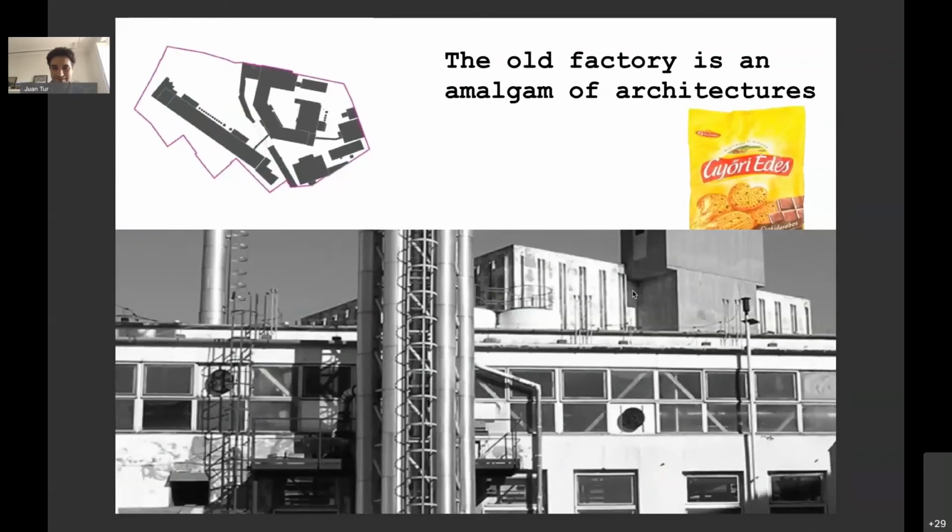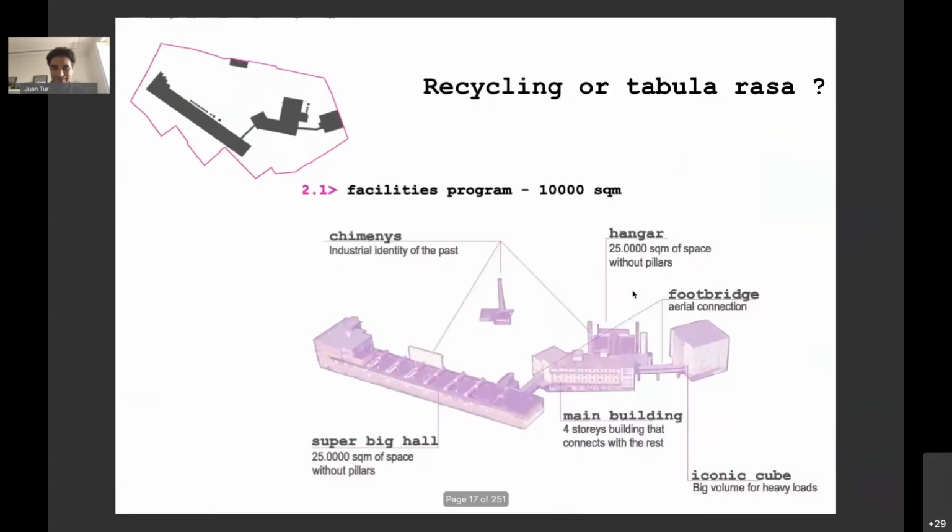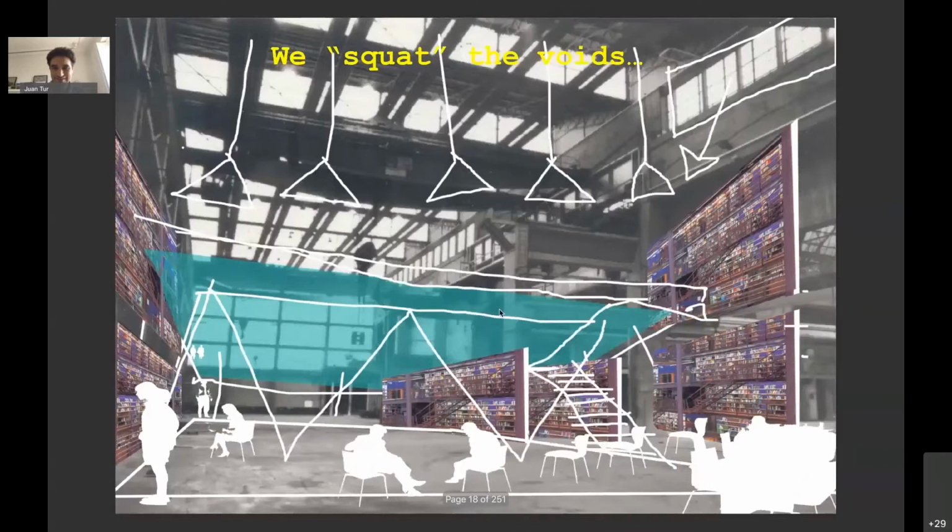So to create this kind of idea, we went through an analysis of the existing constructions, and we selected the ones that had some value, because one of them had really big open space, big spans. Others had these bridge connectors. Others had these romantic chimneys as a tradition of the past.